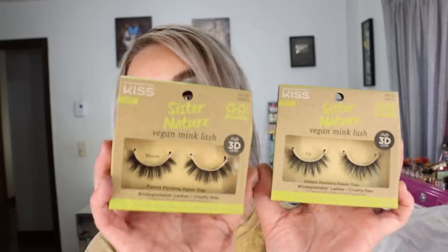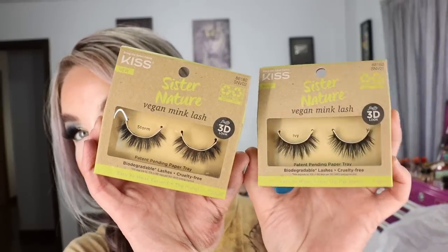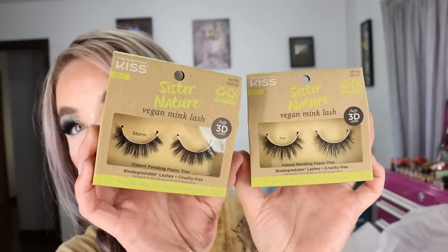And then lastly in the box were two pairs of the Sister Nature Vegan Mink Lashes, with a fluffy 3D look. They're Storm and Ivy. I have not tried these on yet, but I have purchased lashes from this range from Kiss before, and these two are the same thing. These types of lashes are just really easy daily wearers for me, and they feel really light on the eyes. So those were in there as well. And just a huge thank you to Kiss Lashes for sending over that massive box of stuff.